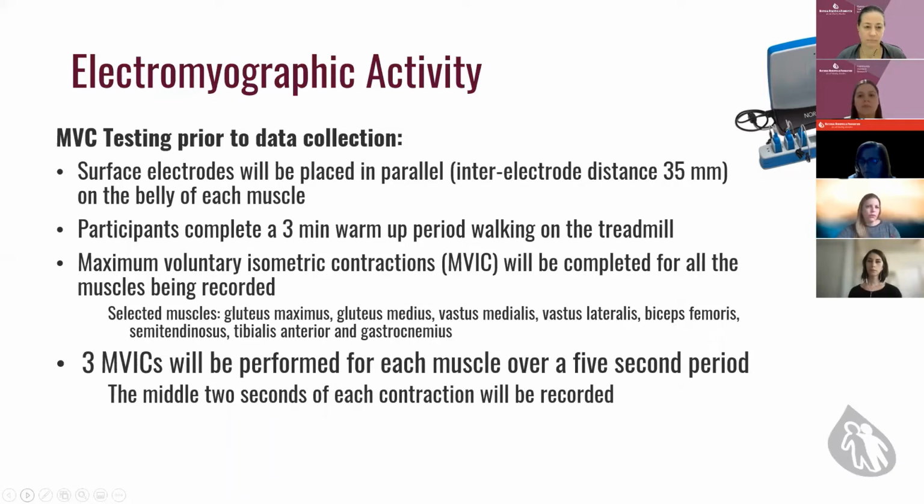There is a process that we need to do before the person gets on the treadmill, which is our MVC testing, so a maximum volitional contraction testing. For that, we're placing these little electrodes throughout the body on the bellies of each of the muscles. And you can see those electrodes in the picture to the right side. Then the person will go on the treadmill, do a little bit of a warm up, then they will come off and do an isometric contraction.